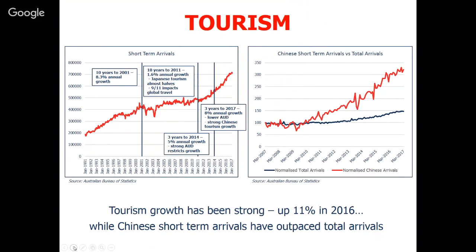So tourism's been one of the sectors we've looked at relatively closely, and we've got a couple of positions in this space. One of the major drivers in this space really is the number of inbound short-term arrivals. If you look back, and we've looked back a fair way here to 91, you actually had some very decent growth for 10 years there.